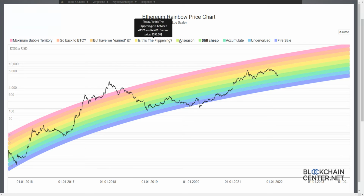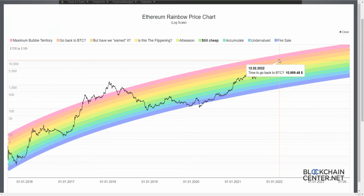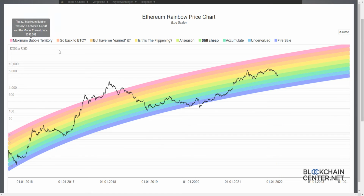And then up here in yellow, it's going to be, is this the flippening, when people are starting to question, is Ethereum going to overtake Bitcoin, which is an important thing to pay attention to. The next area, when we get up high in here, it says, but have we earned it? And that's an important thing to look at because that shows when we're starting to get overheated. The next one is going to be go back to BTC question mark. So when you're starting to say, you know, have we had our run in Ethereum? Is it time to transfer back to Bitcoin? That's something you want to pay attention to. And then up here in pink, this bubblegum pink, is maximum bubble territory.